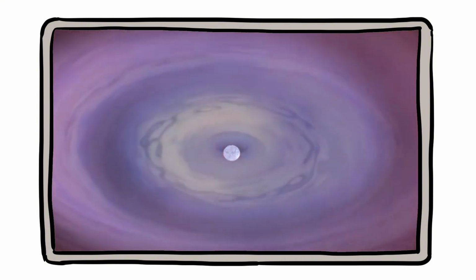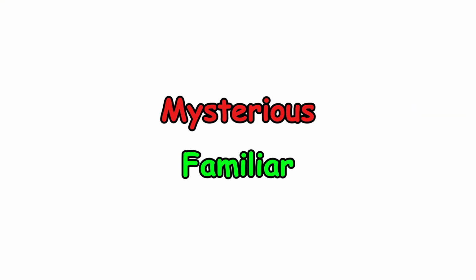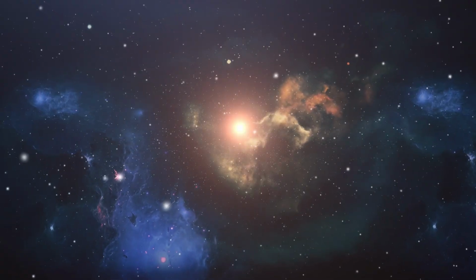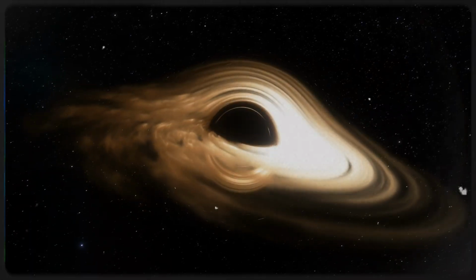In short, black holes are not just bizarre, they're central. They're where our best theories go to die. They're the cosmic contradiction that keeps giving. They're terrifying, yes, but also thrilling. Mysterious, but somehow familiar. They're the ultimate reminder that the universe is stranger than we think, and maybe stranger than we can think. So how do black holes form?